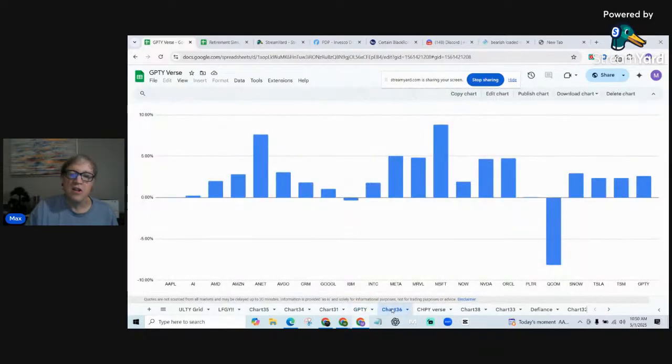I never did rebalance my portfolio yet. I just remembered it now. I need to do that. I was supposed to do it yesterday. I'm behind right now on stuff I'm supposed to do.